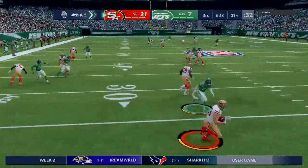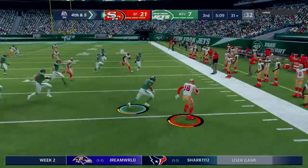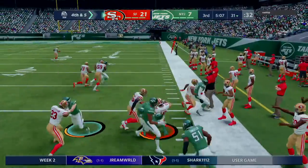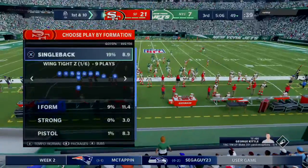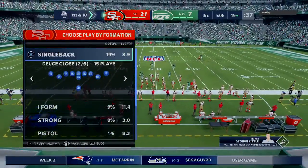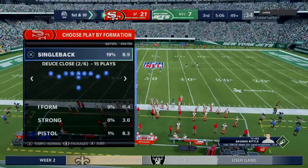On the return is Pettis. A terrific return there. 27 yards all told. And the Niners will go on offense at 1st and 10. 49-yard line.